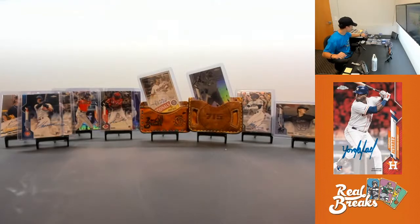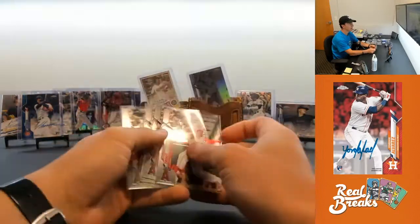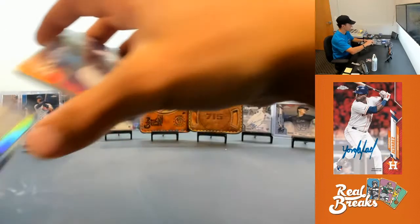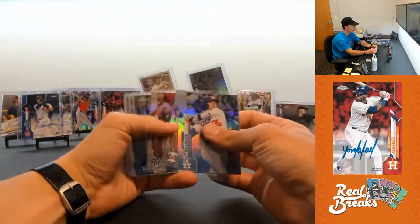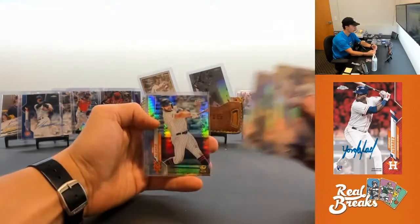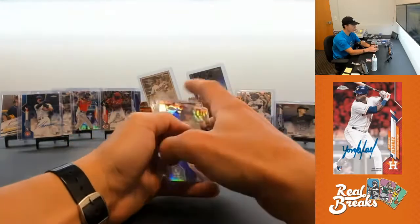All right, let's do our recap here. I'll start off with Mike Trout. Had a handful of base. Here's some bigger name refractors that I found, refractors and then prisms as well. We'll start with refractors: Bellinger, Harper, Soto, May, Yamamoto, and Hira. Prisms, Alonzo, Gratterall, and McKay.